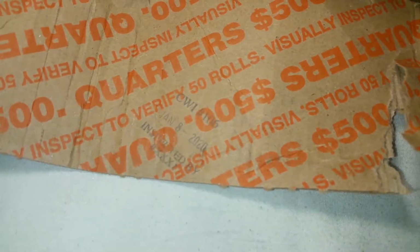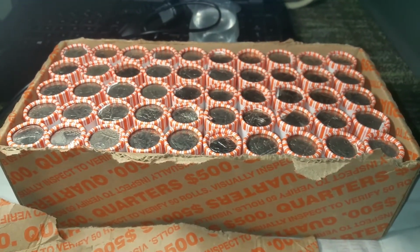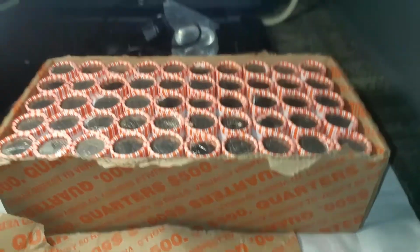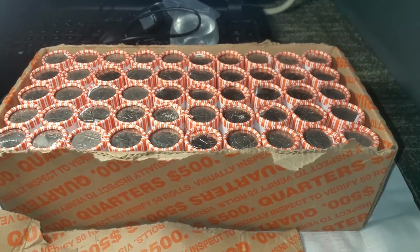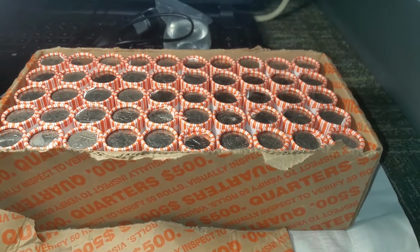I noticed on top here, if you look, this timestamp is January 8th, 2020, so I have a feeling we're not going to find any 2020 West Points, but we might find some 2019s. Hopefully we find some silver, maybe some West Points, a proof, or some decent varieties to make this hunt interesting.